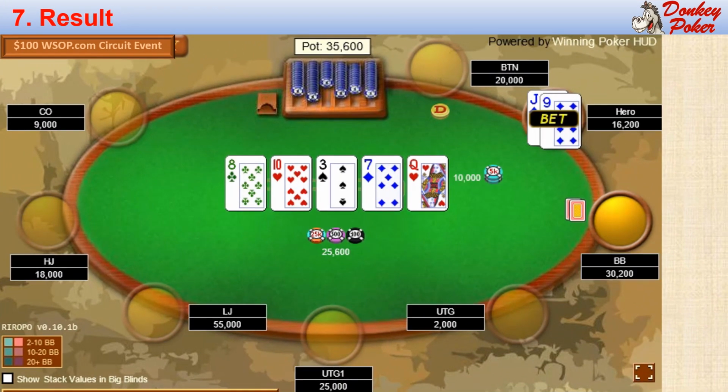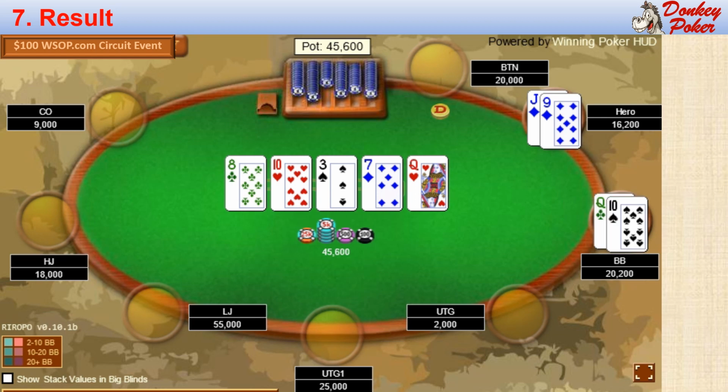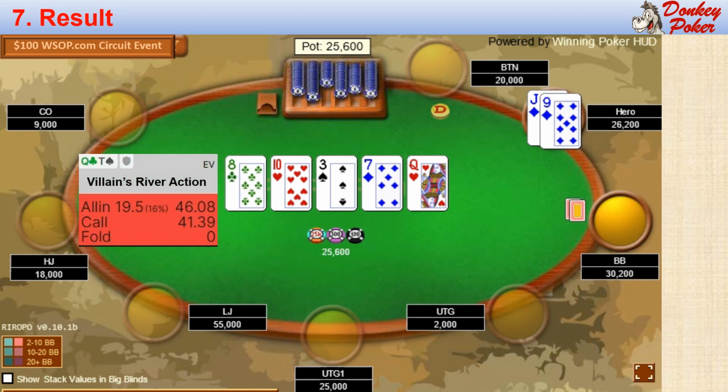So I bet 10,000 chips, the big blind calls, and shows two pair. The villain was unlucky to hit two pair on the river, and my straight was somewhat hidden. In fact, GTO Wizard prefers him to jam in this situation. Jamming has a 4.7 big blind EV advantage over calling, which is a pretty big error.